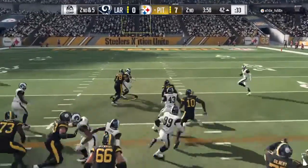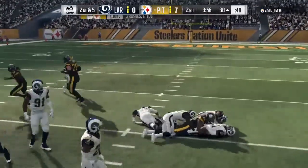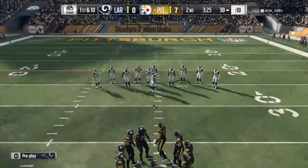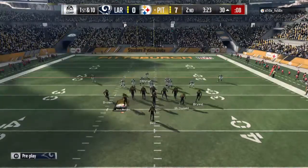And he'll give it here to his running back. And brought down, but able to get it to their 30-yard line. 12 yards that time, and a Pittsburgh first.